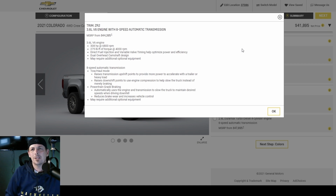But I'll be curious when I get my Bronco with that 10 speed. Is it really needed, the 10 speeds in that size of vehicle? Because it's relatively the same size vehicle. But anyway, we're getting the tow mode, which raises transmission upshift points and gives more power to accelerate with the trailer and heavy loads. Downshifting as well, it looks like, to help braking just a little bit.